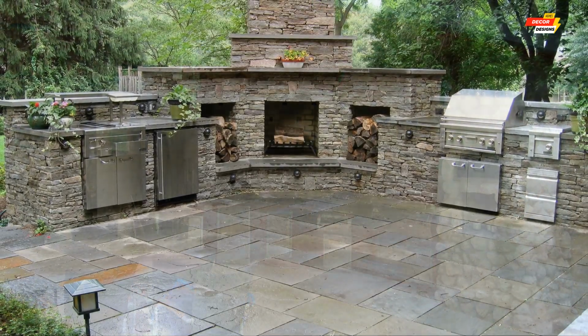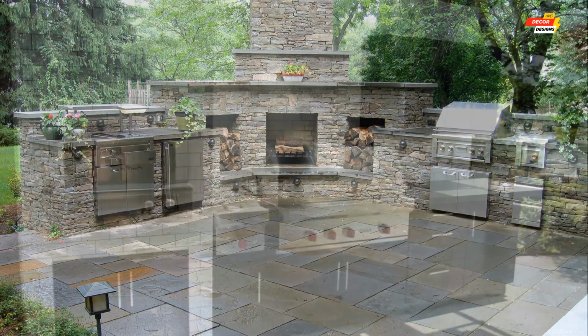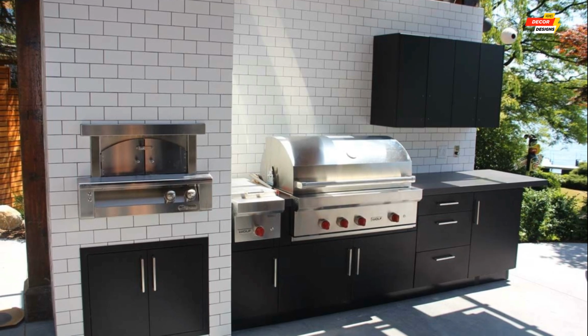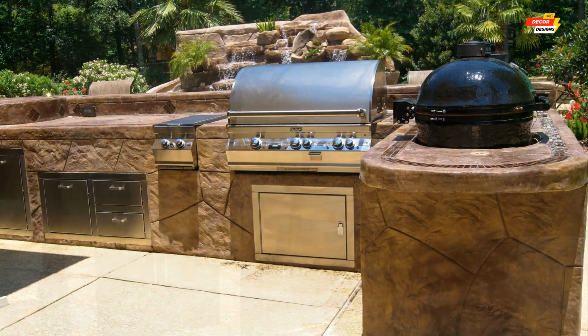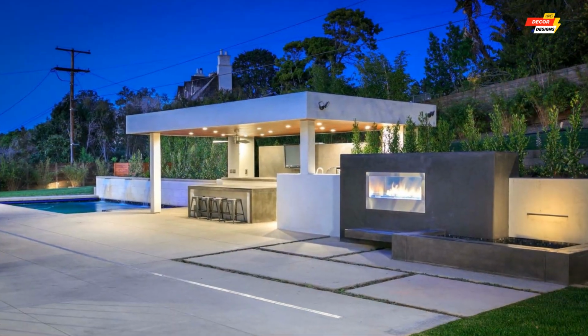3. Outdoor sink. A convenient outdoor sink for washing hands and cleaning up. 4. Outdoor bar. A stylish bar area for mixing drinks and entertaining guests. 5. Outdoor fireplace or fire pit. A cozy focal point for gatherings and ambience.